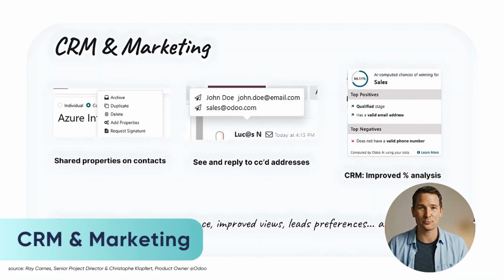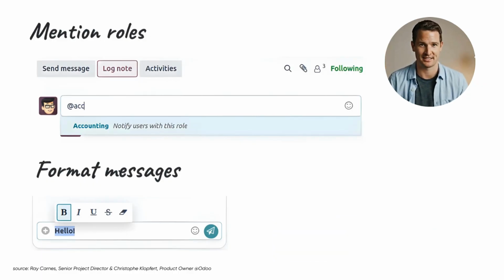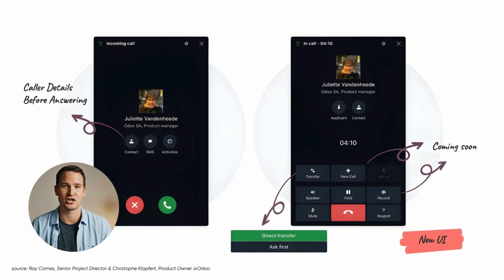Think shared contact properties, CC'd replies, and AI win rate analysis, all built to keep your pipeline sharp and focused. Mention roles, format messages, and route chats by skill, plus control chat sessions so your agents stay in the driver's seat. Moving on to VoIP, you can handle multiple numbers, preview calls, and merge conversations without leaving Odoo.